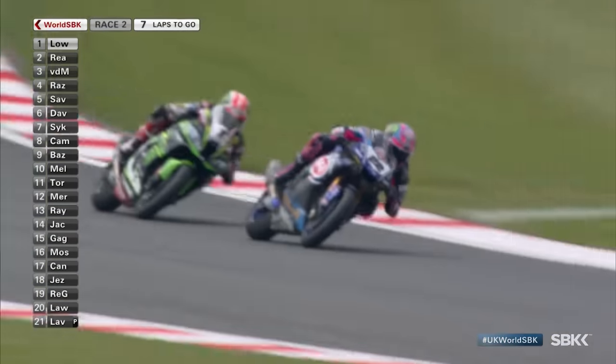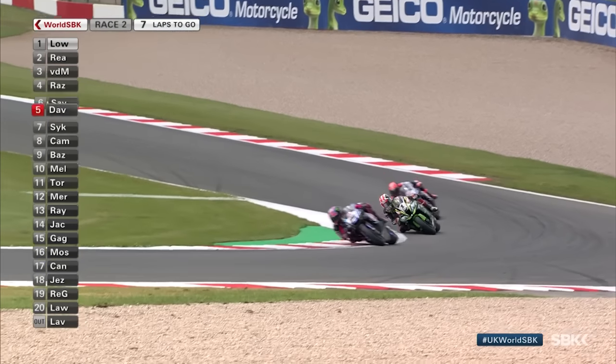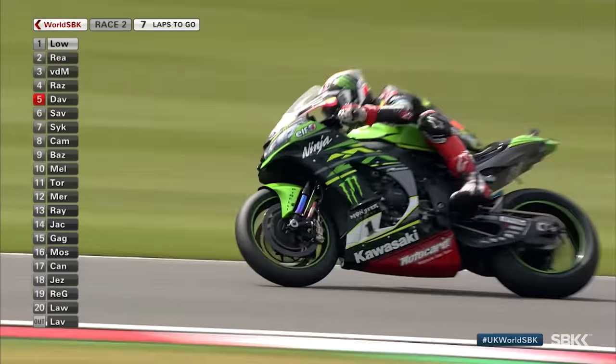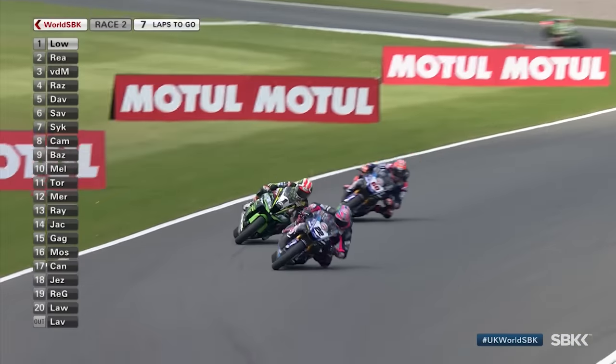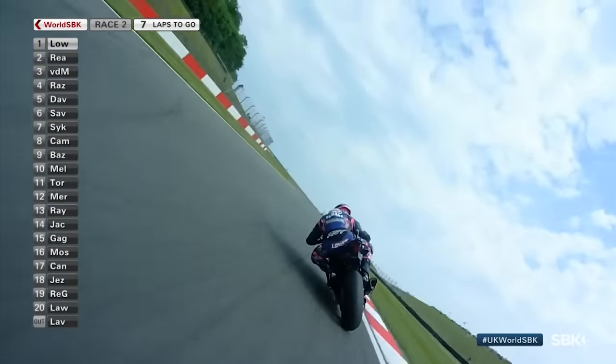Well, this is a classic in World SBK, isn't it? Coming down through the Craner Curves, 3 riders fighting for race victory. Jonathan Rea surely is going to find a way past Alex Lowes before the end of this race. Chaz Davies is still on the chart in the latter part of this race. He's now passed Lorenzo Savadori into the top 5 for Chaz Davies. That's a good result for the Welshman.